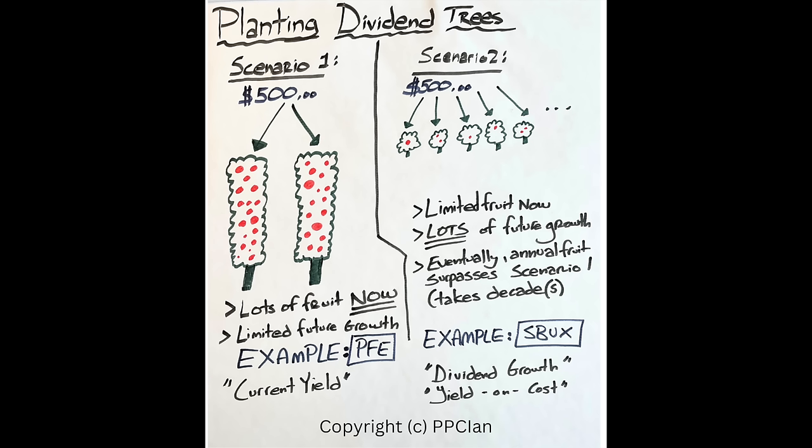But these trees, these bushes, they are very small and they are growing rapidly. There's lots of future growth. And worth noting, eventually, the annual fruit that is harvested from these smaller trees could surpass those two large trees in scenario one, but that would likely take decades.